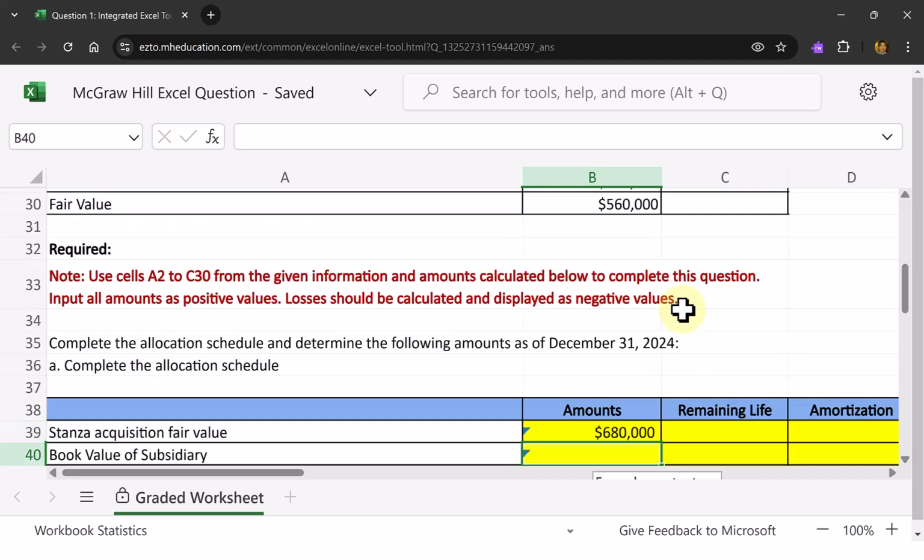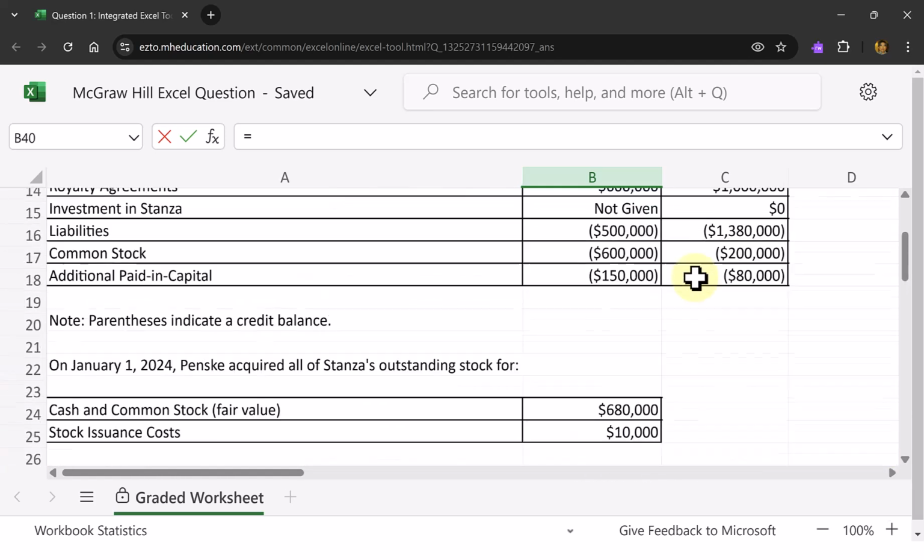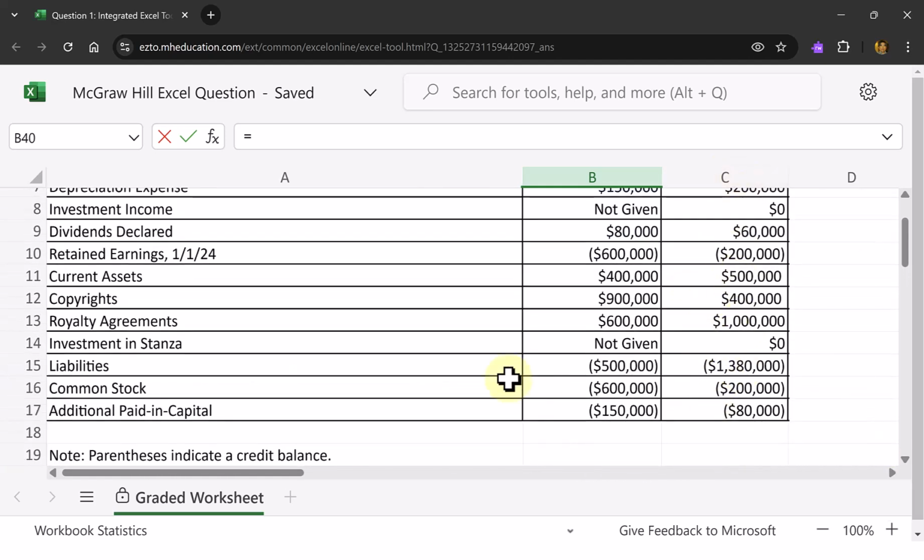So let's enter that. And now we need to put in the book value of the sub. So we're looking at the equity. And that should be at the beginning of the year. So let's see if we can add up the amounts to get that beginning of the year equity. So equal, again, we're looking at the book value of the subsidiary, this right-hand column. So that should be the stock. And, let me start over again. Let me go back.